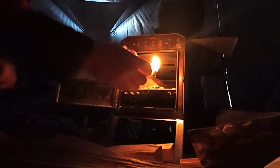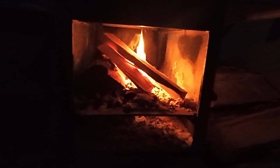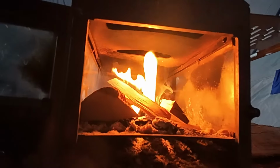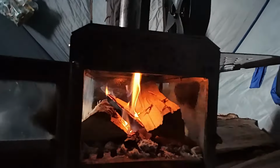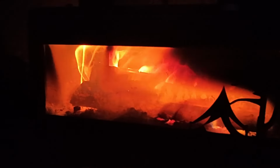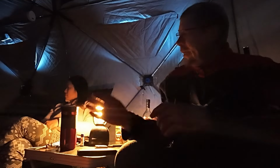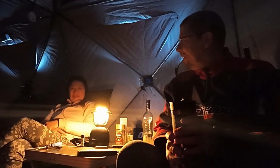Ooh, that's cold. So it's -7 inside the tent and -8 outside. My first cup of coffee is ready. So we're just sitting enjoying now, having a coffee, put on a lantern. We can open the windows and get the daylight in, but it's so cozy sitting here in the half dark.